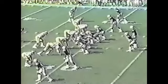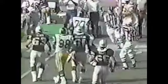Second down and 15 for the Raiders on their 31. Beuerlein chased by Green. Now Jeter. And Jeter knocks him down with one arm. And Gary Jeter with his 4th sack of the ball game.